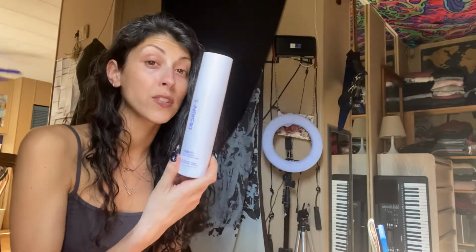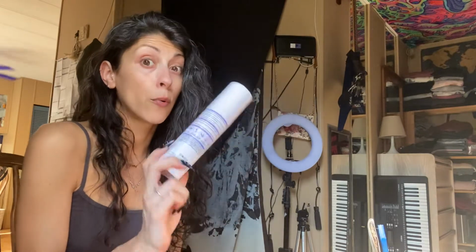You can try the plopping method if you've never heard of that or tried it. I highly recommend you look it up. It's the most old school treatment ever, for making your curls come out super bouncy and really defined. And all you really need is a t-shirt. So if you can add a product like this, not only is it a product that makes your curls amazing to revive everything and to keep the frizz down, it's also a leave-in treatment. So it's really, really good for your hair.